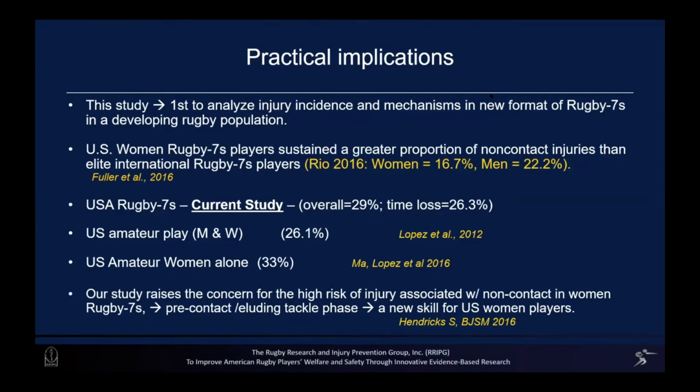In this study, the non-contact injuries accounted for 29% of the overall injuries, and they accounted for 26.3% of time loss injuries. In US amateur play, in both men and women, non-contact injuries accounted for 26.1% of total injuries, and in US amateur women alone, non-contact injuries accounted for 33% of total injuries.